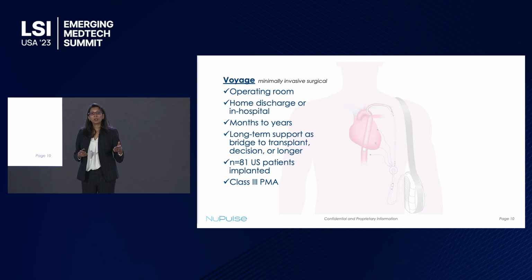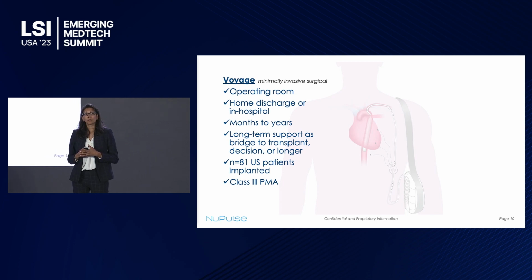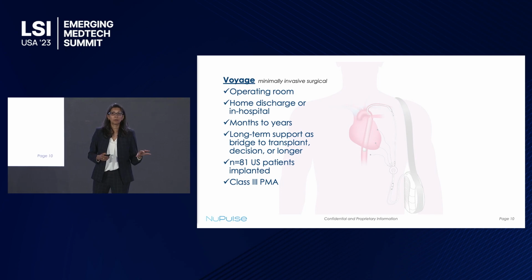So the first trial was focused on long-term use. Patients had the device for months to years. We had a range of 4 to 504 days, making NuPulse a company with the largest experience of long-term counterpulsation. Our device was used to bridge patients to transplant, bridge them to a decision, to recovery, and in fact, keep it longer if that's what they needed. Because it's a long-term system, that is a Class 3 PMA device.